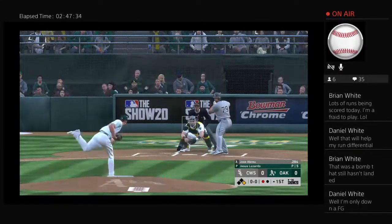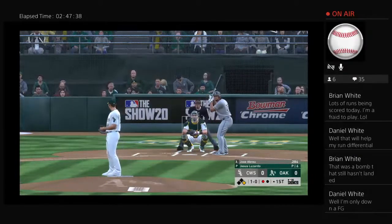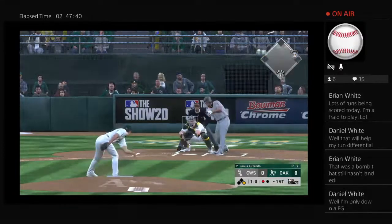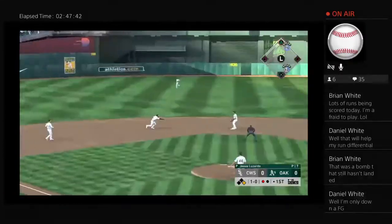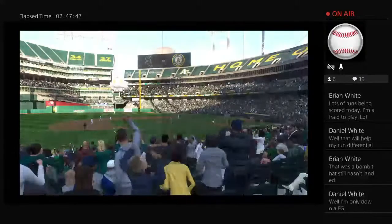He's set and the pitch. The 1-0. Oh, and it's tailor-made to short. 6-4-3. It's a double play and the inning is over.